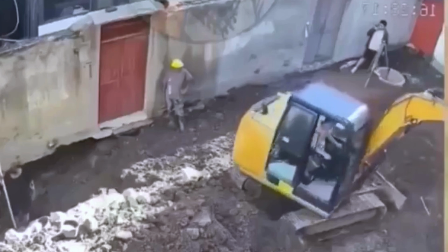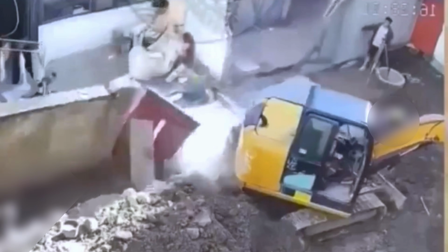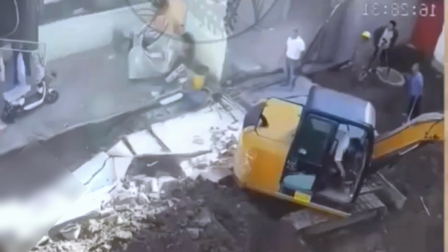To prevent such accidents, a thorough site assessment and geological survey are mandatory. Proper shoring systems, like trench shields or bracing, must be used to secure the ground. Furthermore, workers must maintain a safe perimeter away from exclusion zones. Safety leaves no room for negligence in construction.